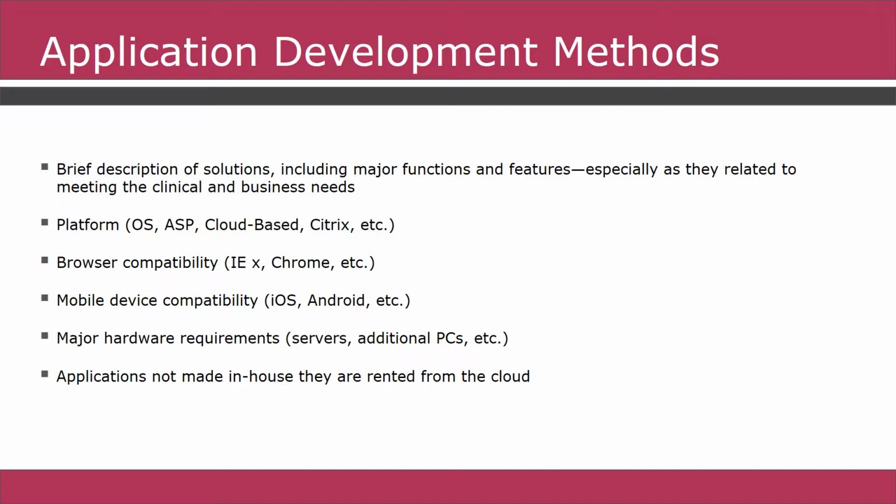Then the platform, whether it's OS, ASP, cloud-based or Citrix. The browser compatibility, whether it's Internet Explorer or Chrome. Mobile device compatibility, whether it's iOS or Android. Then the major hardware requirements like servers, additional computers, etc. If considering multiple vendors or systems, use a table for a concise comparison.